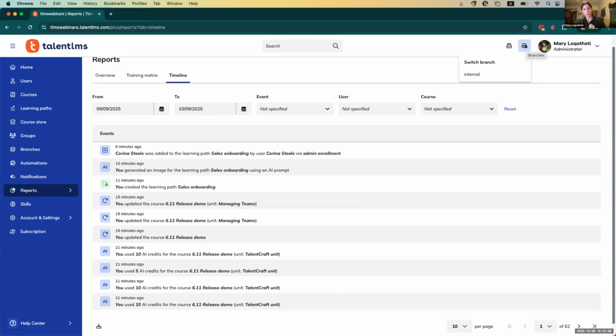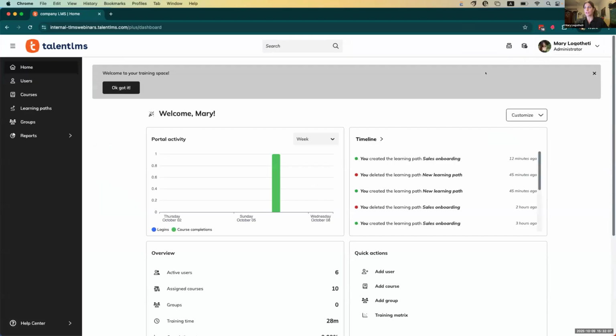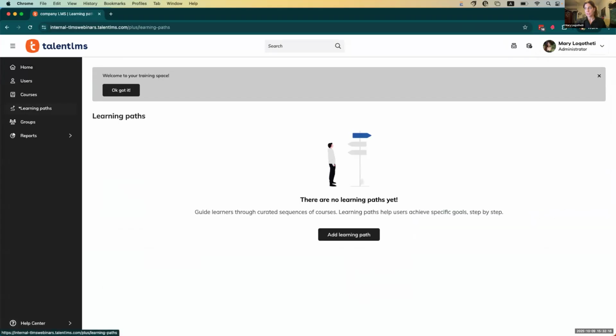I'm going to pretend I'm a branch administrator, okay? You know this feature. I'm going to switch to a branch. That's a different environment that comes with its own URL. It can have a different logo, colors, and everything. I just want to show you that if you were just a branch admin or an instructor accessing only a branch, you could create your own learning paths.